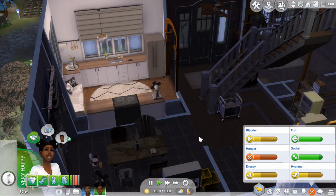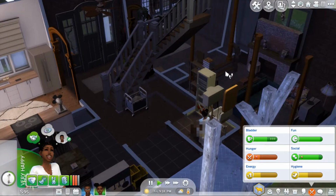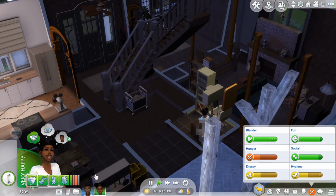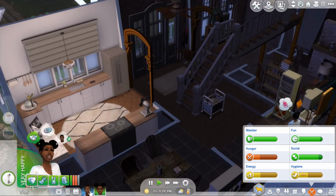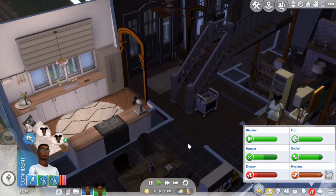Here's the restroom. Perfect. Come and take a power nap. And then wash your hands a couple times. Maybe more than one bathroom. Naomi cannot take family leave.